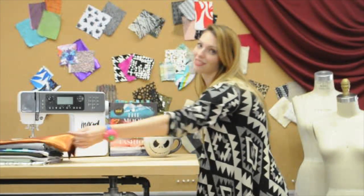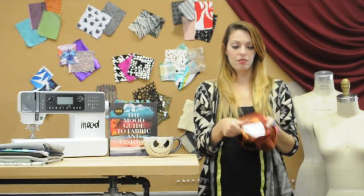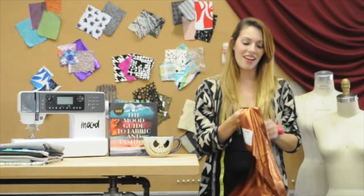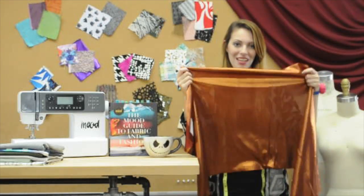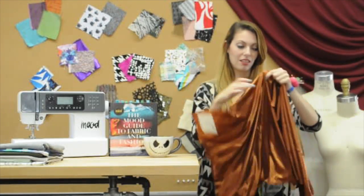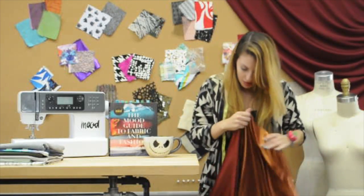Another one of my favorites. This one is item number 308754, and it's a lame. Lame does not mean lame, it just means that the whole thing is metallic. Oh, it's amazing. So this is a metallic knit, and just like any other knit, it's got some stretch to it. Not a terrible lot.